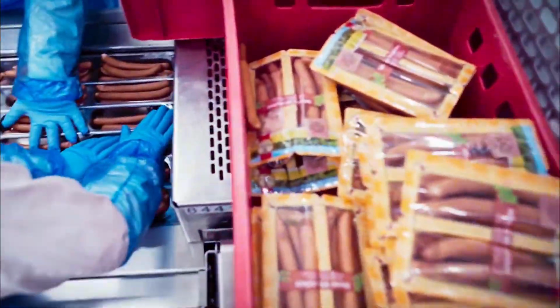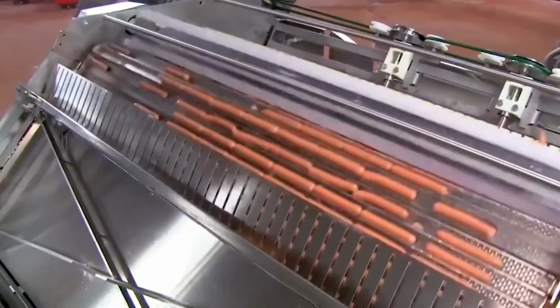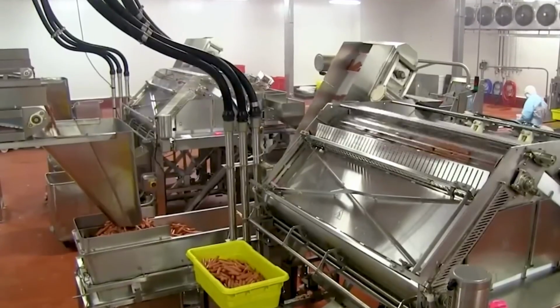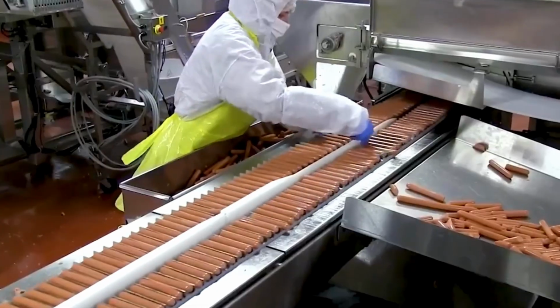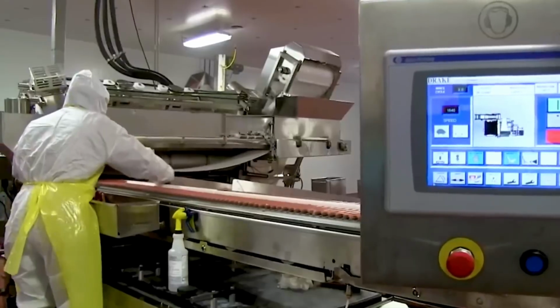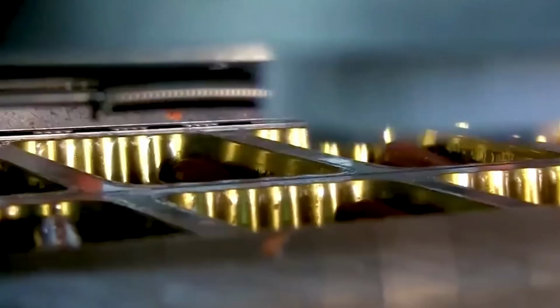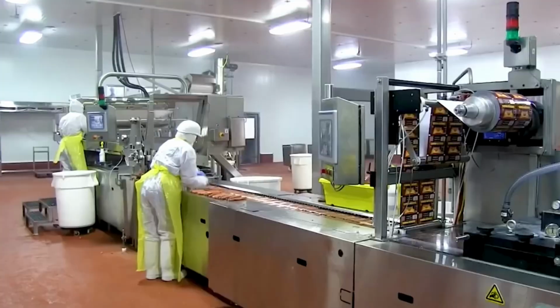Factories are increasingly adopting digital solutions. Artificial intelligence analyzes production data and helps predict demand. Robots replace humans in heavy and hazardous tasks. Drones are used for warehouse inventory. Sustainable practices are also expanding, converting waste into animal feed or biofuel, reducing CO2 emissions, and saving water and electricity.